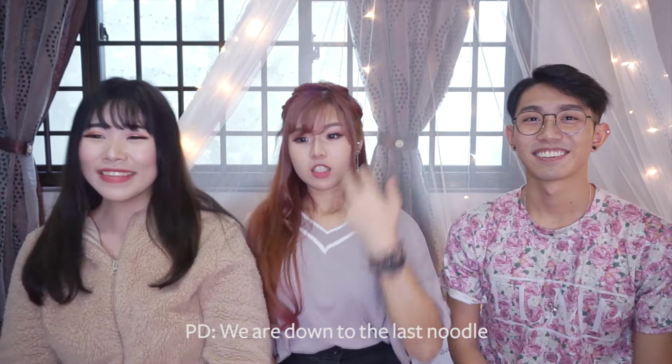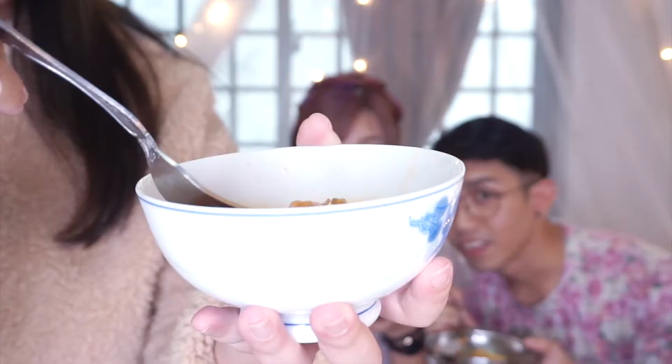Now it's down to the last noodle. Yay! Which one is the Singaporean noodle? But is it a hot dog? Yeah, it smells like hot dogs. Oh my god, it's hot dog, right? Yeah. Meat pieces in here.